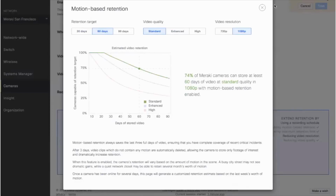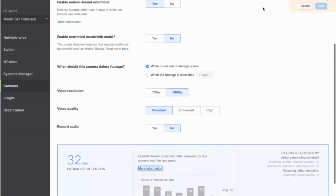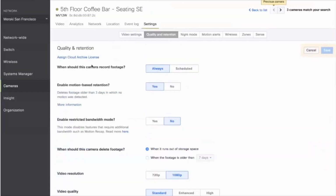Now, the other thing that we have, and I mentioned it in the beginning, is cloud archive. So if you do have requirements for longer storage or secondary storage, we have an optional cloud archive license that will do a 24/7 backup of everything for either 90 or 180 days, so 3 or 6 months basically. So that will give you much longer storage. It'll give you 24/7. It can give you a secondary backup because we will dual record both to the camera and to the cloud. So that offers a lot more flexibility and peace of mind for areas where there are requirements for longer storage.